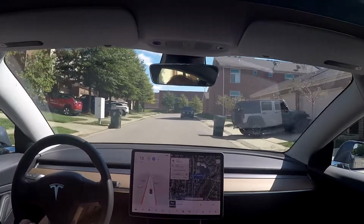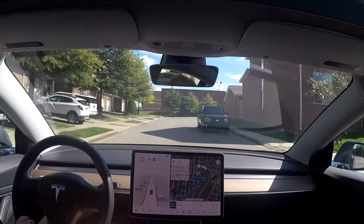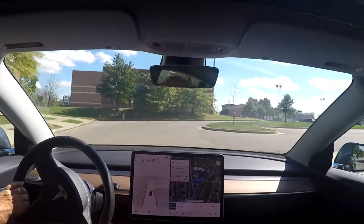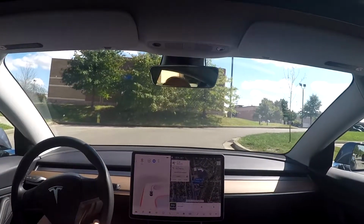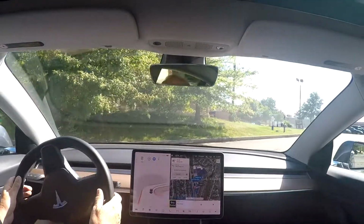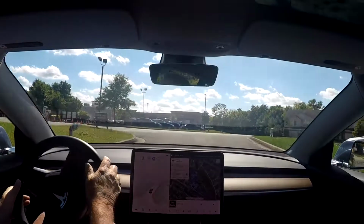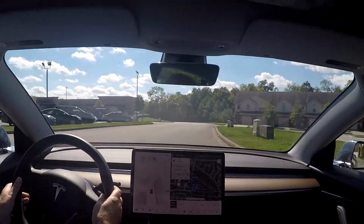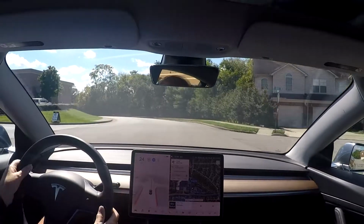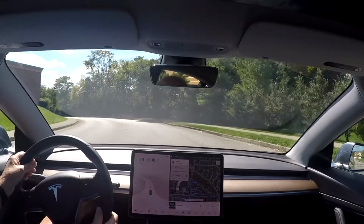Here's a trash container on the right, a vehicle. Let's see if it goes around. Yeah, it went a little bit close, but it did go around that vehicle. It's confused as to what to do right here. Again, we're in this complex. It thought about it, and it went to the right. That's where we wanted to go. And we needed to go straight and bear to the left. So let's see what happens here.